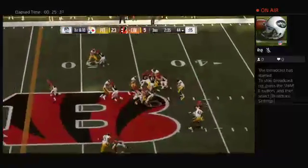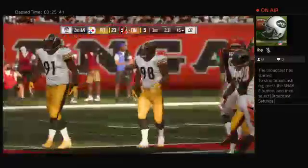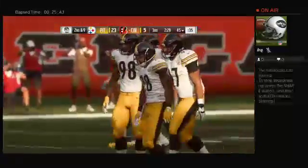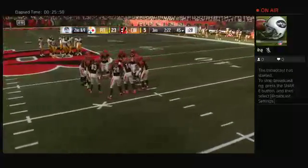The drive will commence with a run by Mixon. And he'll take this one up close to about the 45. Credit him with a 1-yard gain there to make it 2nd and 9. Well, they're hoping that the second half is better for him than the first half. They've got to find a way to get him going. He's a big part of their offense.